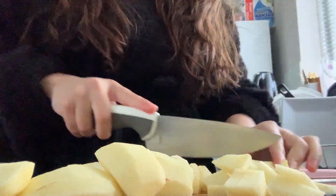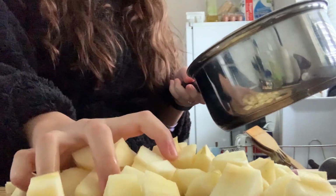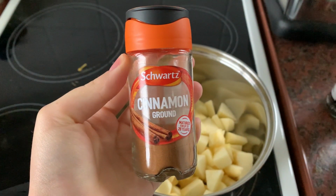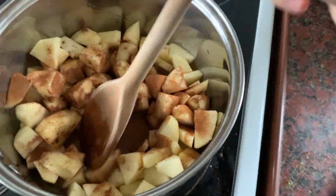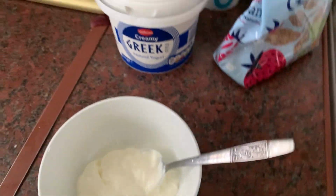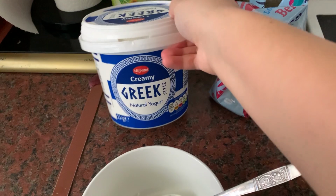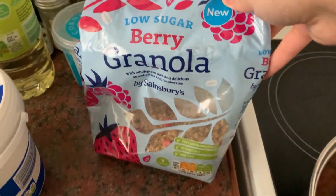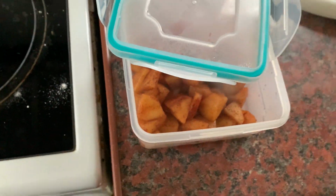So now that they are chopped, I just put them all in a saucepan with a little bit of water, honey and cinnamon. You can also add nutmeg and other spices of your choice. Today I'm only adding cinnamon. Then you want to let it simmer on a low heat for about 10 minutes, stirring occasionally, checking until you're happy with them. For breakfast today, I put the stewed apples on top of this Greek yogurt and granola. Then I put mine in a container to keep it for the days that I have breakfast in the week.